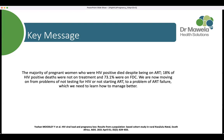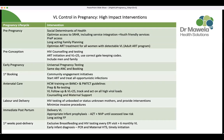So yes, we must continue to enhance testing, to enhance our starting, but we have to master the process, the magic of keeping women suppressed. And we have to work on retention, ensuring that women are supported, disclosure programs, and so on. And I've tried to put this together today.